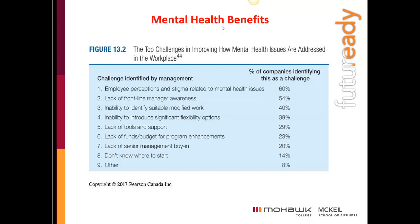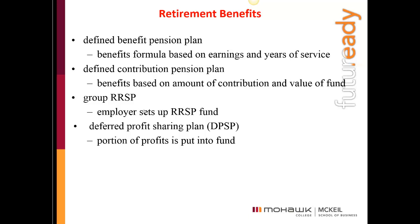So how do employers accommodate? And again, the inability to introduce significant flexibility options. So in other words, if there isn't a lot of modified work you could do or other work you could do, what am I supposed to do? Like what are employers supposed to do? So again, there's a whole bunch of issues that a lot of companies have when it comes to mental health benefits and implementing them. Retirement benefits are another thing that a lot of companies offer.